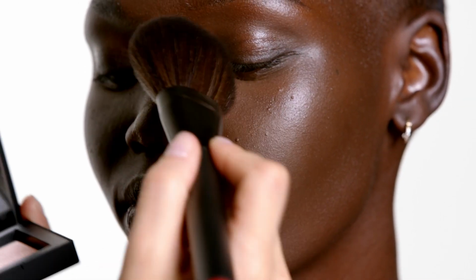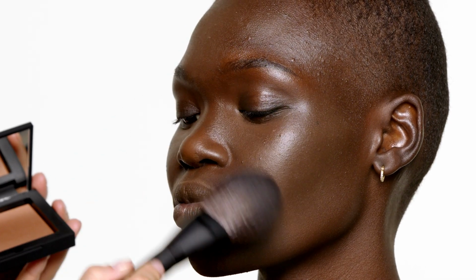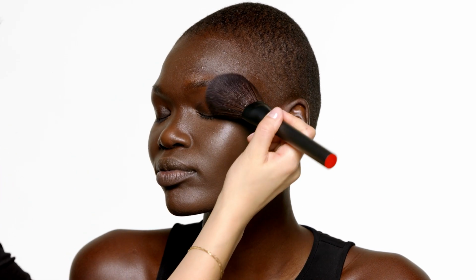To help keep skin comfortable all day, Light Reflecting Setting Powder contains microfine mineral powders loaded with glycerin and antioxidant-rich vitamin E. This powder is a no flashback formula and features photochromic technology that diffuses and adjusts to new sources of light, so your skin looks perfect in person and on camera.